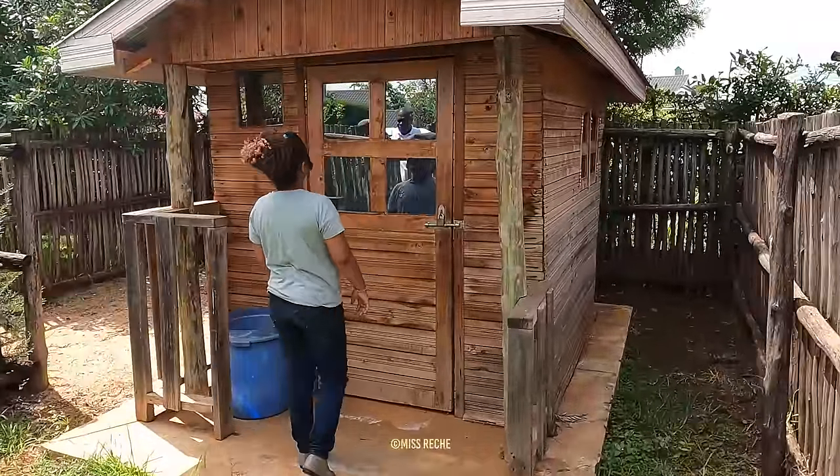How do you squat? You just have to squat down like so. And then you do your business. And then you hope you can get back up. And you hope you get it in that hole, because otherwise it sprays everywhere.